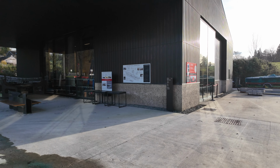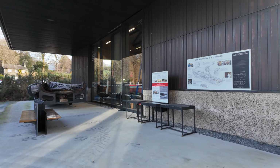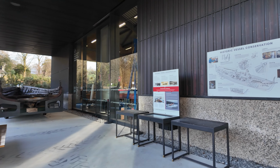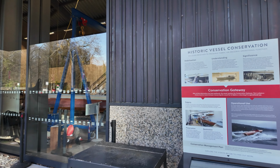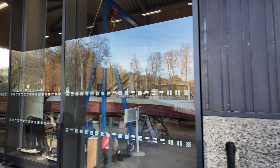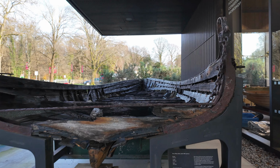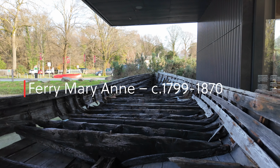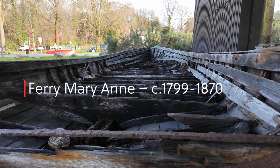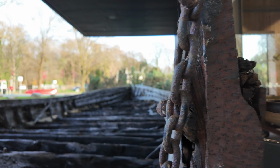Let's check this workshop then, that we can't go in. Historic vessel conservation. Ooh. Something happening here. Ferry Mary Ann, early 19th century. That does need a bit of restoration. That's like well rusted up, isn't it?